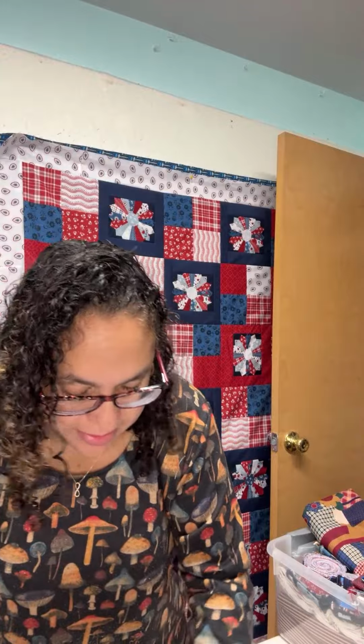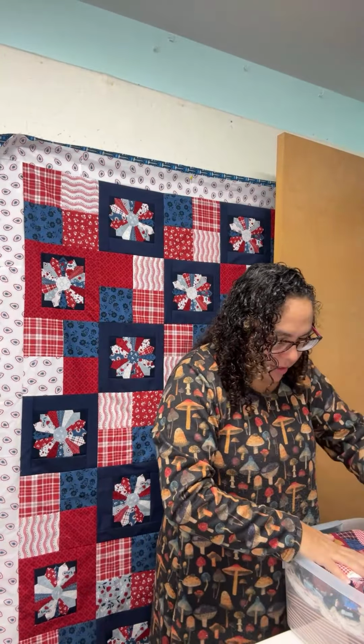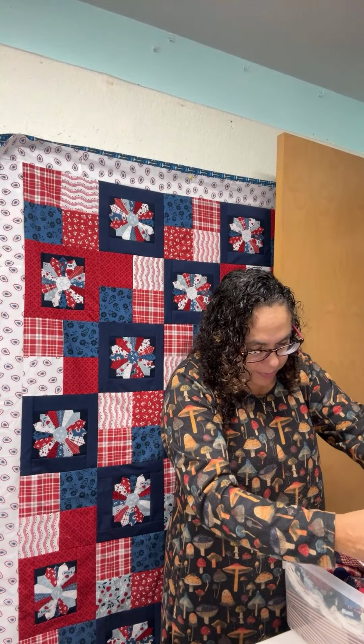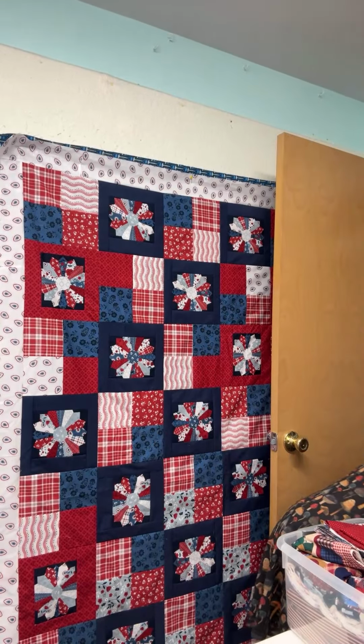Now that comes to what I'm working on now, besides the teen quilts. All right, let me show you. So I had that fabric I just showed you. Let me put this away. Most of this is scrap, but you know what? We could cut this up and just make patchwork and make it happen.